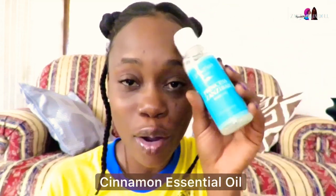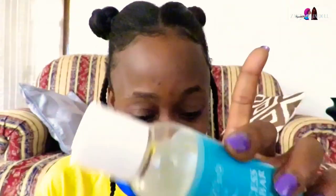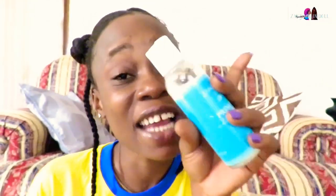Another essential oil ambayo imechanganywa ndani ya this Princess Zanzibar body oil ni cinnamon essential oil. Number 1, it relieves stress and depression. Then number 2, it's an antiseptic. Number 3, combats viral and infectious diseases. Number 4, it's a mosquito repellent, kwa sababu ya aldehyde iliyokuwemo ndani ya cinnamon, kuna kitu kinaitwa aldehyde imo ndani ya cinnamon, so inakuwa mosquito repellent, mbu hawapendi.